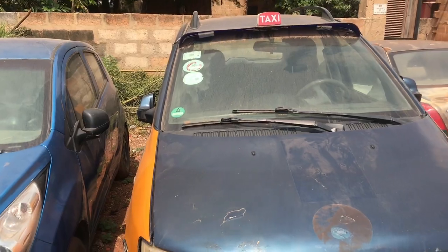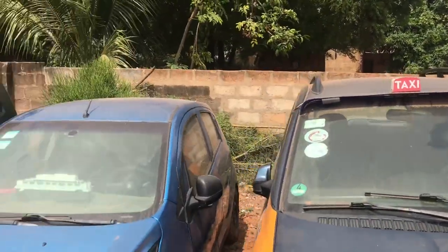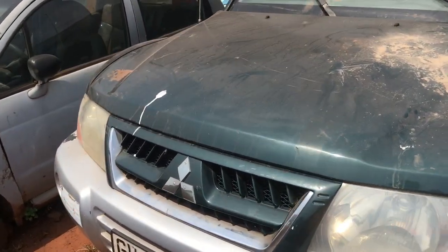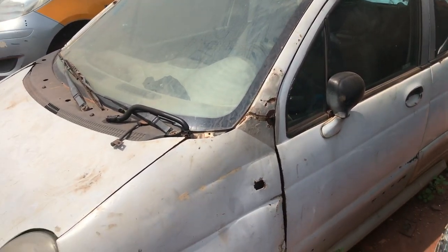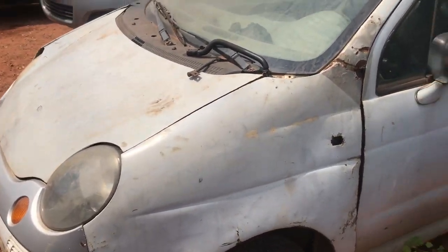So we have a Chevy here, Chevy Spark. You have a Hyundai as well. It's Gucci. I'm not sure the owner of this car likes it, because it is completely dead. Just look at all these. Check it out.